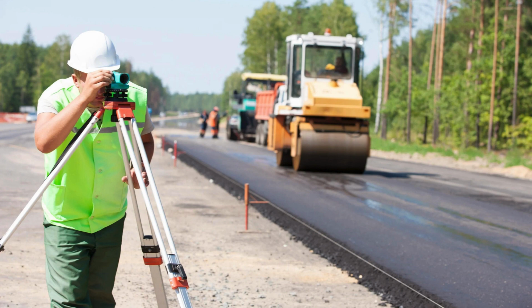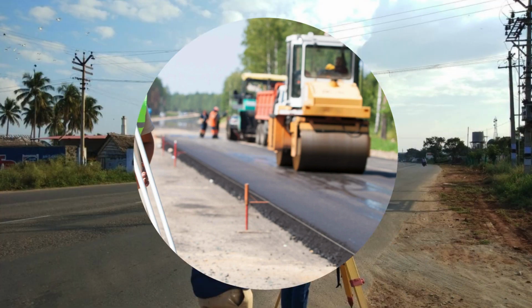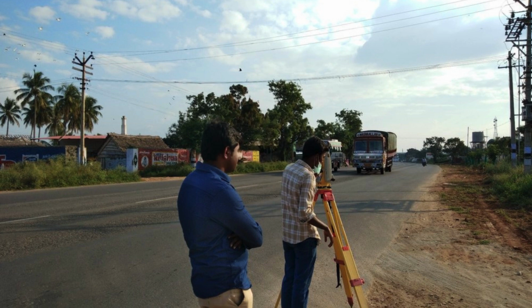For the purpose of designing and constructing safe and effective roadways, these experts are in charge of gathering and interpreting data. In Rohini, highway surveyors use cutting-edge tools and technology to precisely measure and record the terrain, including the elevation, slope, and alignment of the land. They can discover possible difficulties and roadblocks that might affect the construction process by conducting thorough surveys.